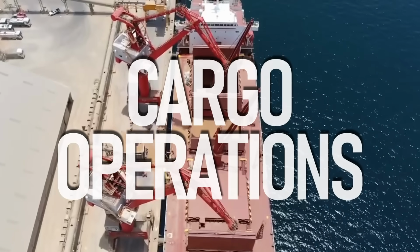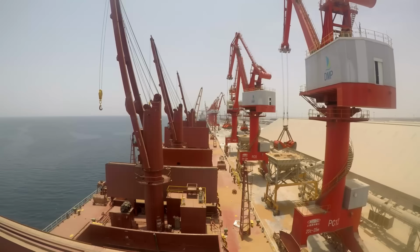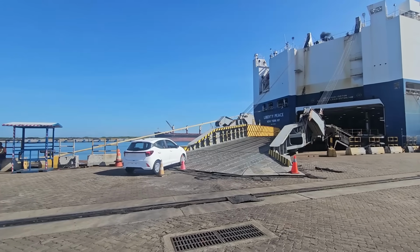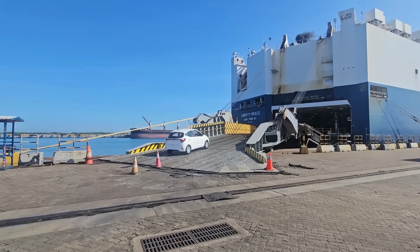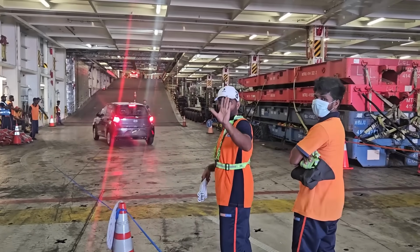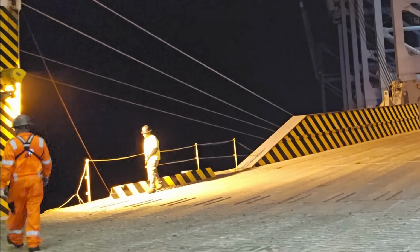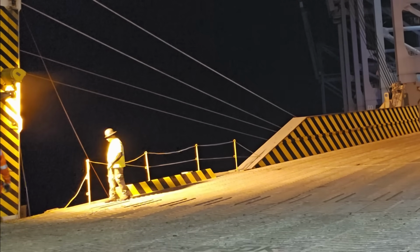Cargo operations. So cargo operations are going to vary from ship to ship. The stevedores are usually the ones handling the cargo and operating the cranes. And the deck gang kind of takes care of everything else.